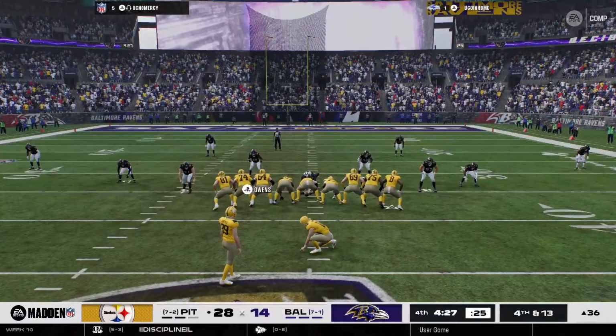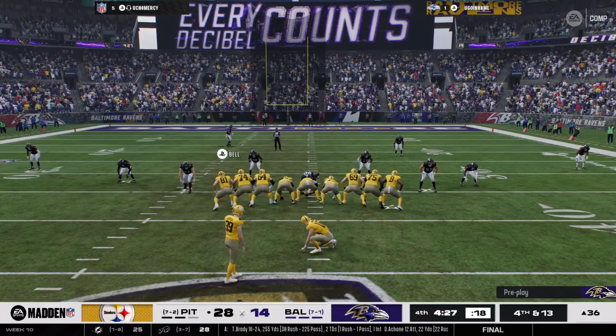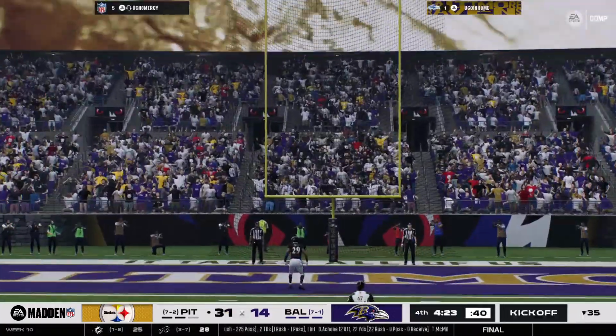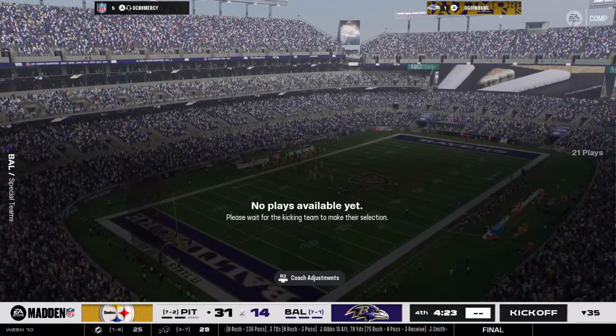Cam Little for this field goal attempt. This is going to be from 53 yards out. Little's kick is good. And the Steelers will add to their lead here in the 4th quarter.